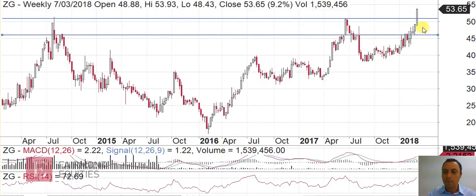So it might come back and try to use up some time, as long as it doesn't get comprehensively smacked down from these higher levels. In other words, if we see it push through 45 and even lower in the space of a few days. As long as it comes back in a more steady way and uses up a bit more time, then I think we could see some decent upside from this one.